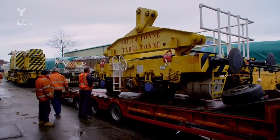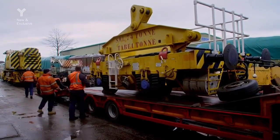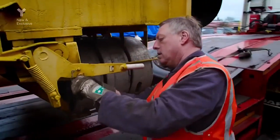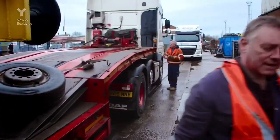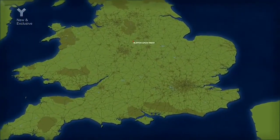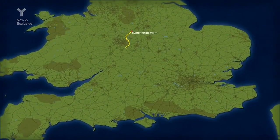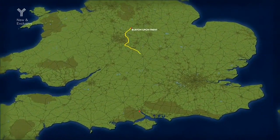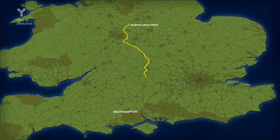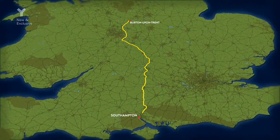If you're happy, I'm happy. Now, securely on the trailer, the team lock the axles in place. Right, that's that. The team need to haul the 125-ton rail crane and the two detached wheel units 160 miles from Burton-upon-Trent to the dockside at Southampton. This journey will mainly be along wide-open motorways. But as they approach their final destination, the roads become narrower.